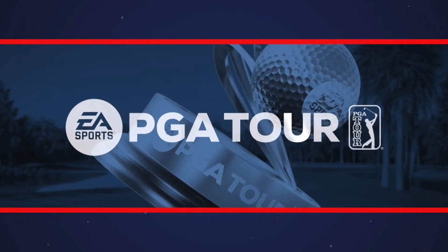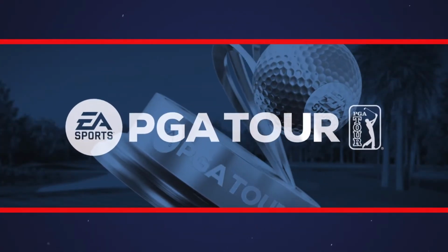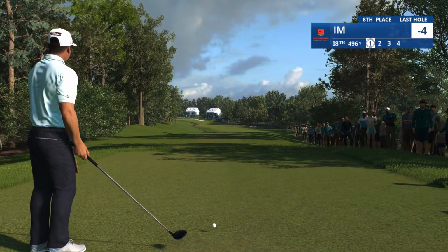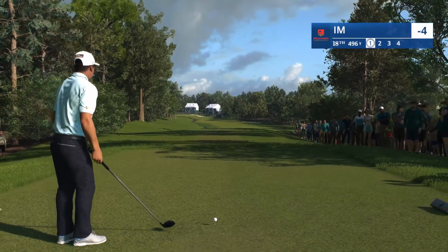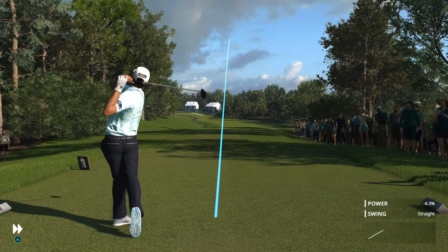Our day at beautiful Quail Hollow ends with a 494-yard par 4 18. The downhill tee shot is framed with a nasty bunker on the right and the stream on the left side. The uphill second shot can still land in the stream on the left, so delicacy is required.